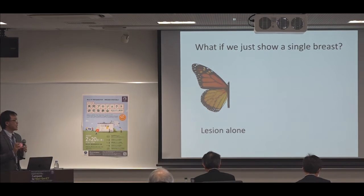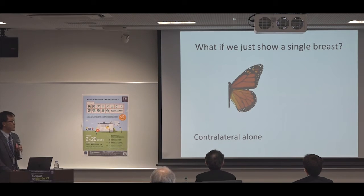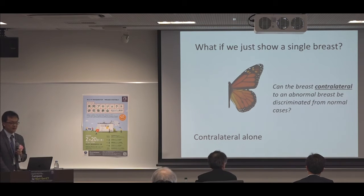So we show the breast with lesion alone. And we want to ask, without the help of symmetry, can expert radiologists distinguish normal breast from abnormal with a single glance? And also, we show another single breast, but this time the contralateral alone. In this breast image, there's no lesion in the image. It's contralateral to the breast with lesion. And we want to ask, can the breast contralateral to an abnormal breast be discriminated from normal cases?